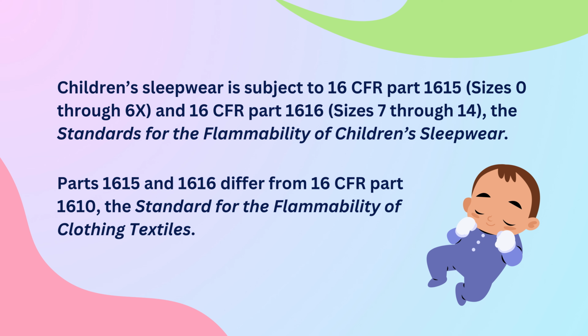These standards differ from and are more stringent than 16 CFR Part 1610, the standard for the flammability of clothing textiles, also known as the General Wearing Apparel Flammability Standard. For more information about 16 CFR Part 1610, check out our animated video overview of the requirements at the link on screen in the top right corner.